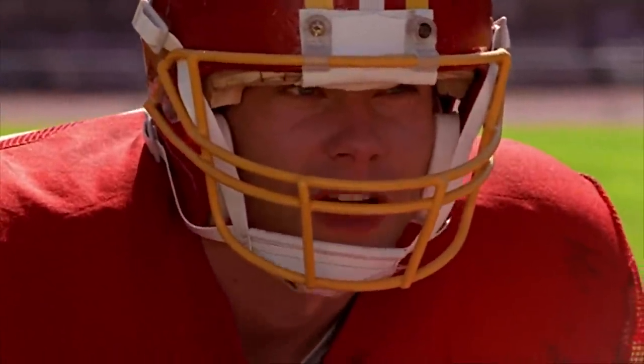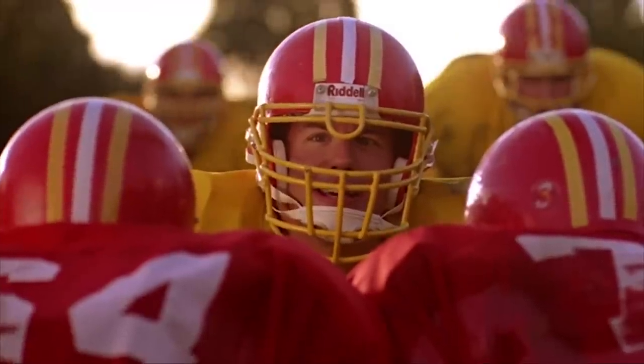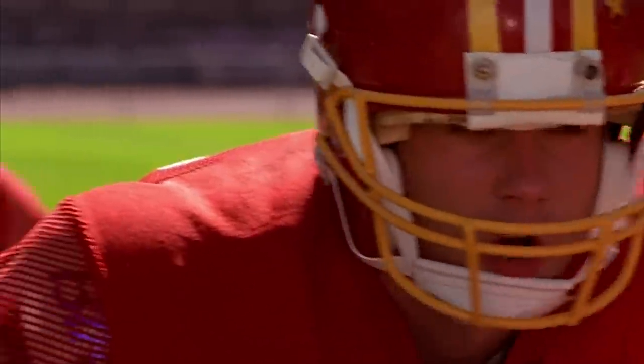All right, guys, same play. Oh yeah, we got him. Blue 32!